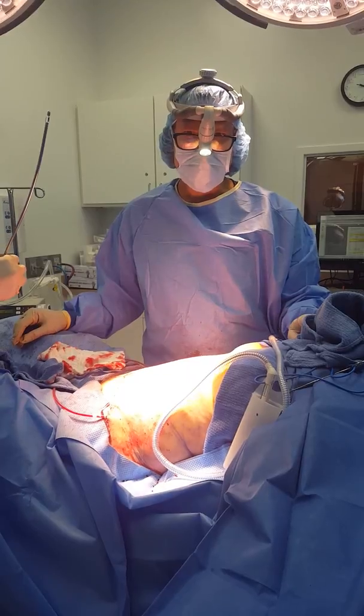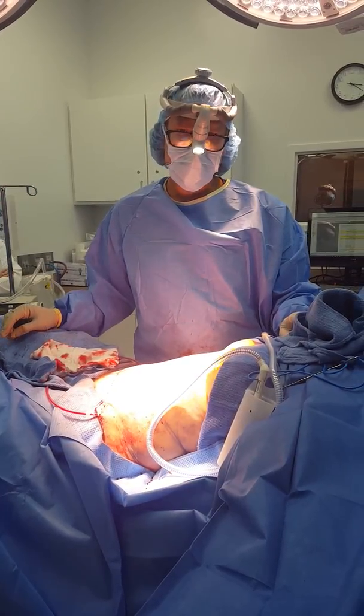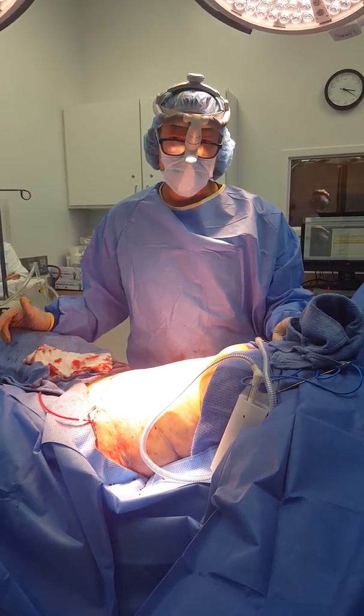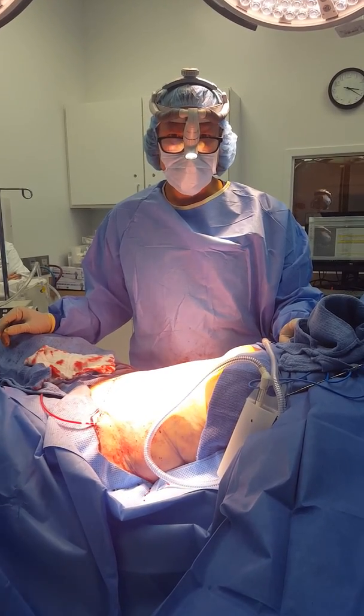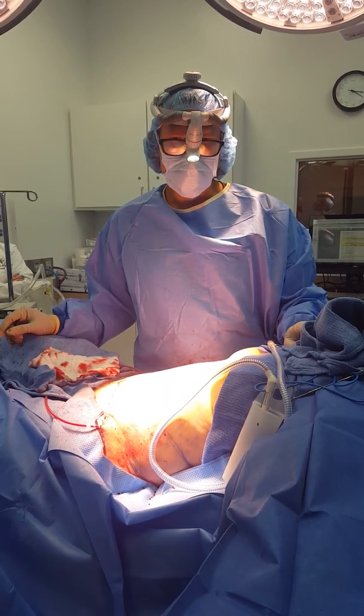Okay, we got the tummy tacked together. The majority of it sewn already. What we're going to do now is liposuction the flanks along the preoperatively made marks. And once we have that done, then we'll quickly sew up the very edges of the incision, sew in the belly button, and we're through.